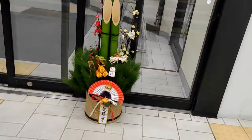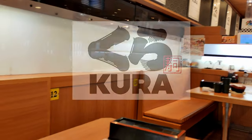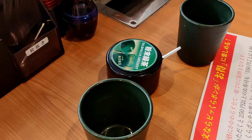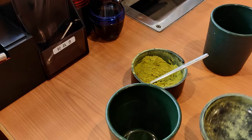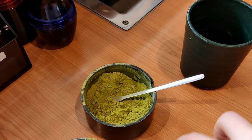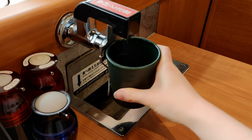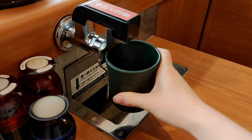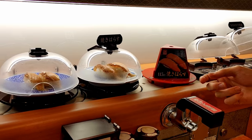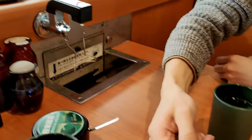We also visited my favorite restaurant chain for running sushi. At Kura Sushi, you sit at normal private tables while the sushi passes by each seat. You can also pour your own hot green tea for free. The sushi plates are protected by lids. If you want to eat one of the randomly selected sushi, you have to pull the plate by the small gap to open the lid.